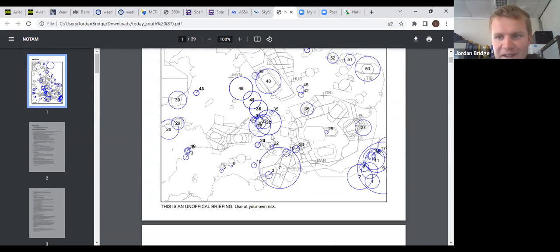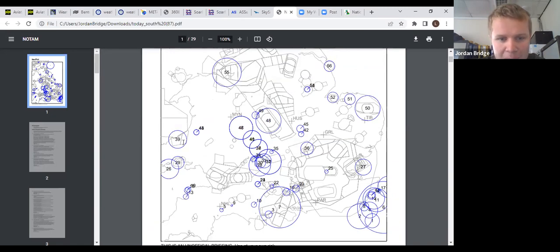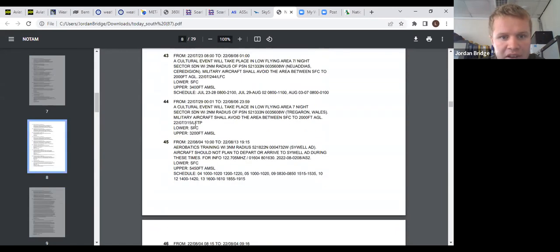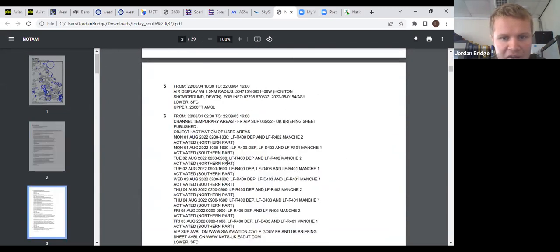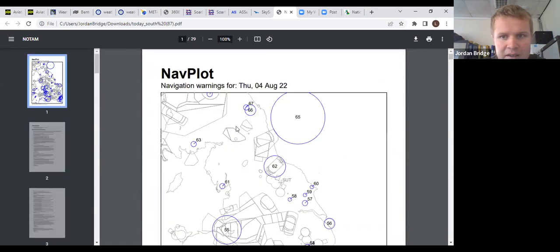I'm going to come on to this area in a minute, and looking further afield, 44, no, it doesn't matter too much. That's just cultural events going on. 5 and 9 down in the West Country, air display going on in Honiton, and that's about it. But unfortunately, we do have a bit more airspace.